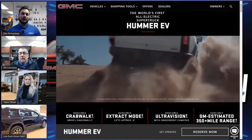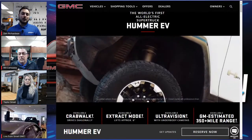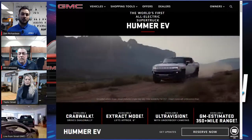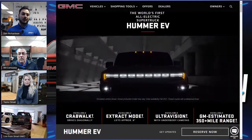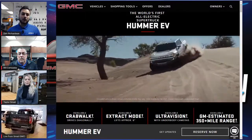Sold out in 10 minutes. So they're a high demand vehicle. Everybody's excited for them. They do have 3 other trim models that you can choose from. The first one being the Hummer EV3, which will be released in spring of 2024.